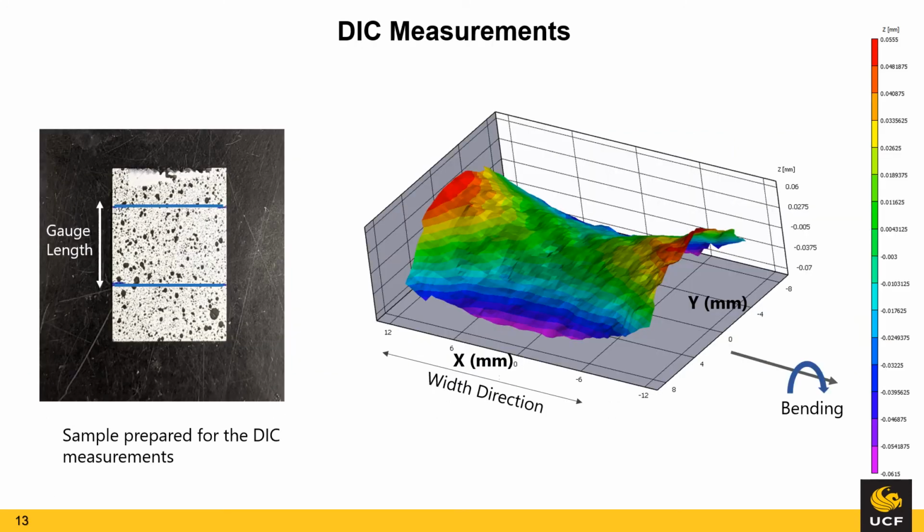The recovered coupons were examined with the DIC system. On the left is one of the samples prepared for the measurements. The paint is applied on the tension side of the sample, and the blue lines mark the gauge length. The deformed shape, with the spatial coordinates as analyzed by the DIC, is displayed in the image on the right.